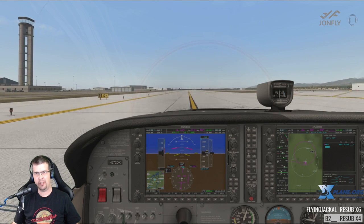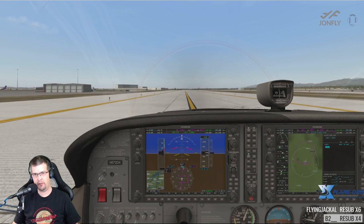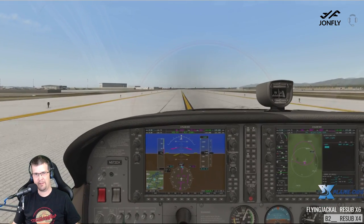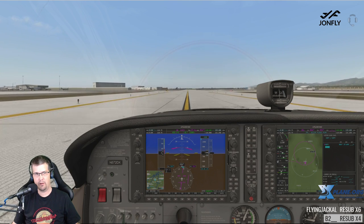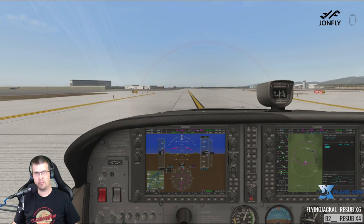I do remember about a year or so ago, I did bring a plate of cookies to the tower controller here at Ontario. So it's been a little while since I've come in here VFR. This might even be Keijo scenery, believe it or not. Is this Keijo? It might be. Looks different than mine. Yeah. He's not here, but if he ever comes into any of your streams, be prepared.